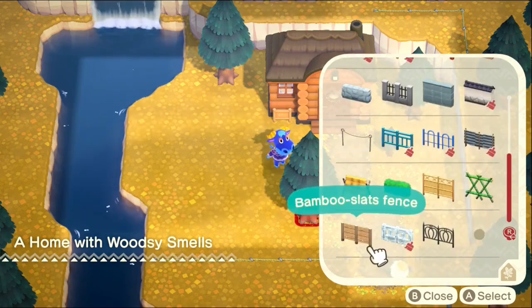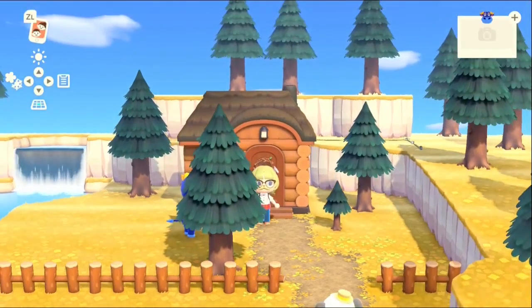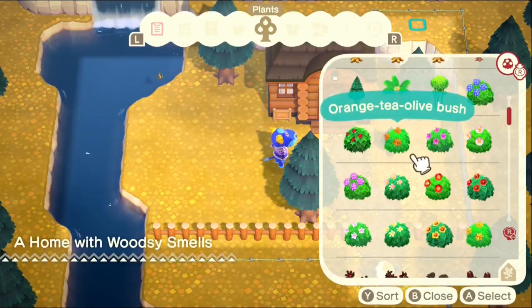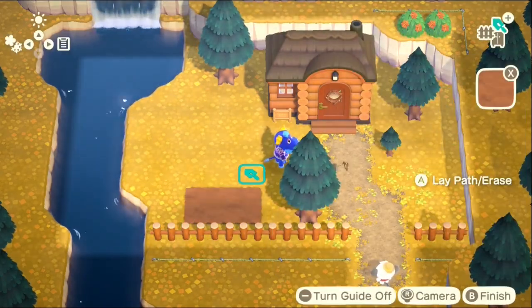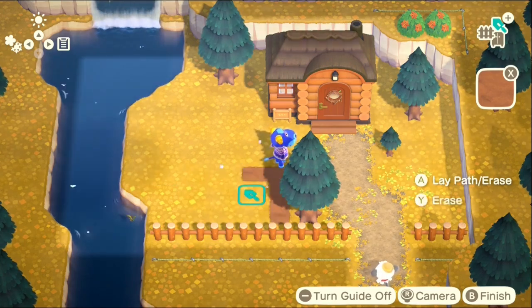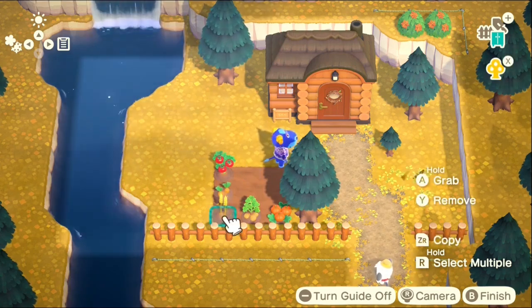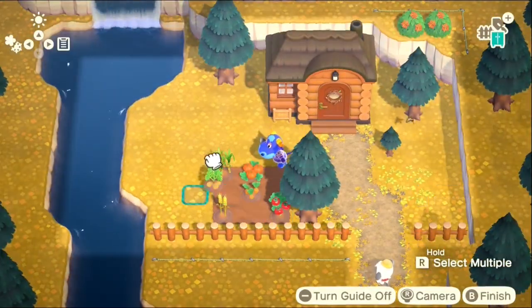I don't always incorporate fencing into my builds, but I thought this one would be perfect. The log fencing really added into that cabin feel, at least in my opinion. I really wanted to incorporate Stu's love for gardening, so we're putting a garden on the property. That way they can grow whatever vegetables their little heart desires.